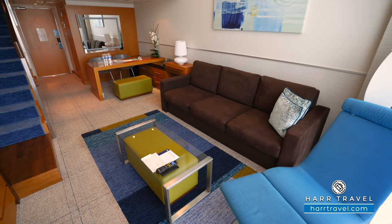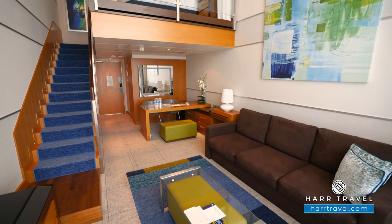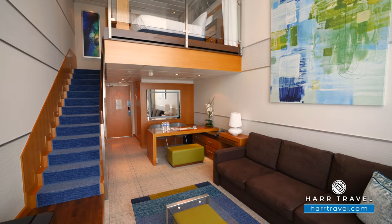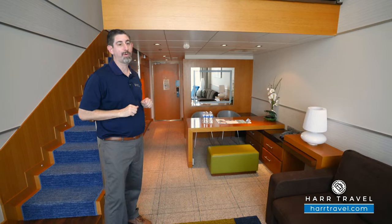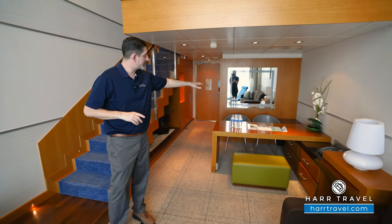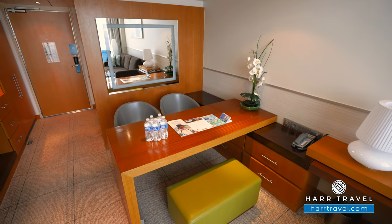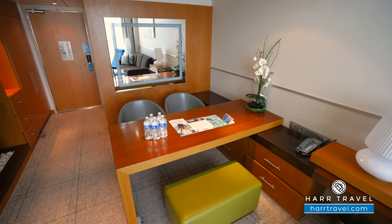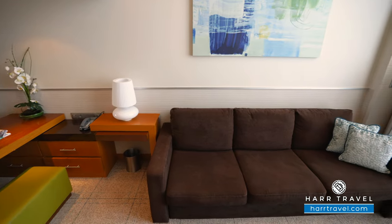Now, as we step into the suite, it really opens up. It's that feeling of volume that you almost never get on a cruise ship. It's two stories high, and tucked just behind, you're gonna find your dining table and writing desk combo. Now, you've got two chairs on one side, a bench seat on the other. All underneath, you're gonna find quite a bit of storage with those drawers, and you also have a large backlit mirror. Tucked to the side, you're gonna find a European plug and two US plugs. Now, I always bring extra European adapters and converters so I can take advantage of all the plugs in the space. You've got a really nice large sofa here.